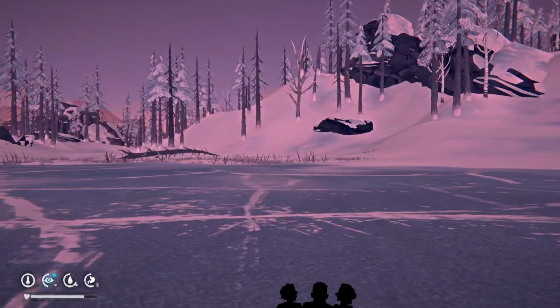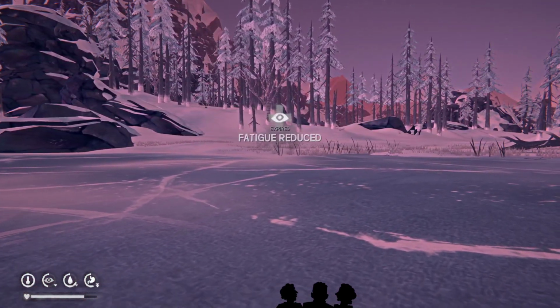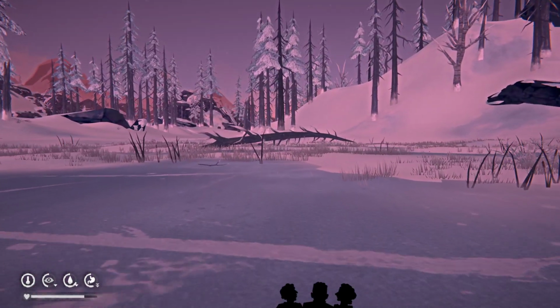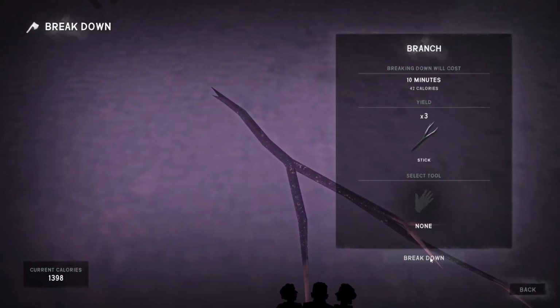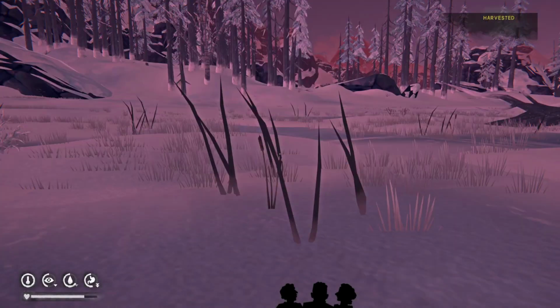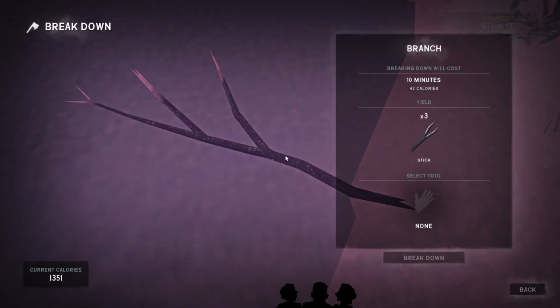Here, let's go over here and grab some of these little branches. I was going to build a fire next to it, that way in case either this wolf, or sometimes there's another wolf over in this other part of the deal where the rope is. Sometimes there's a wolf over there.